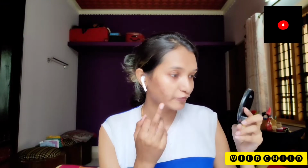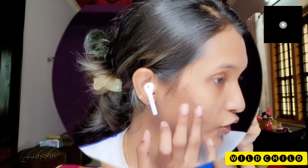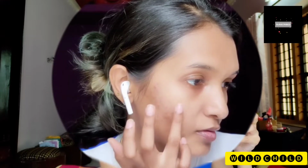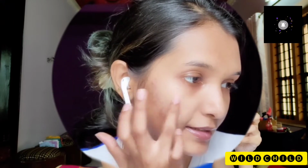So I'm going to use my finger for this, and I'm just going to dot it on the areas that need the coverage, and I'm just going to pat it down. So you can see like I am not piling the product on top, instead I'm just dotting it and then I'm just going over it. So this motion helps to push the product down. So out here I had some dark pigmentation and it has really gone. Now out here I want to cover it a little more, so I'll just apply a dot out there, and then you can see I'm just patting it down, and while patting it down I'm also spreading it to the surrounding areas so that it will look a little more skin-like.